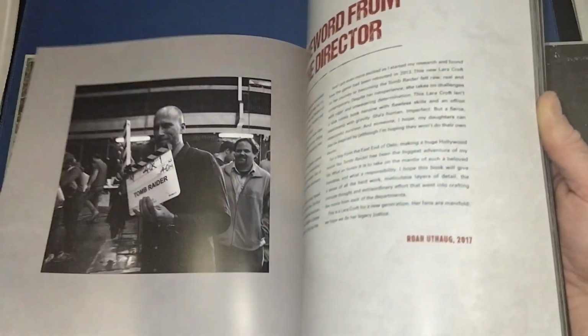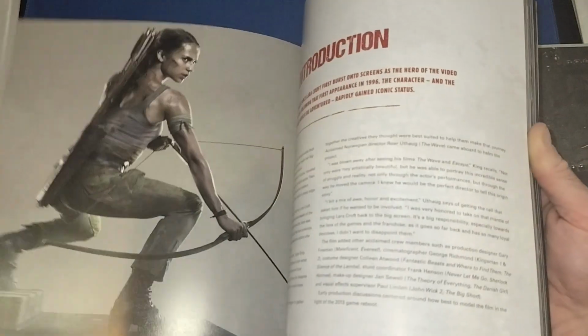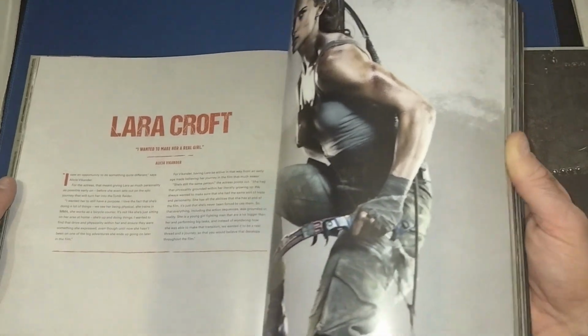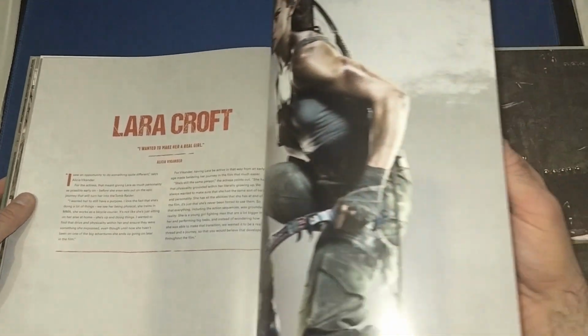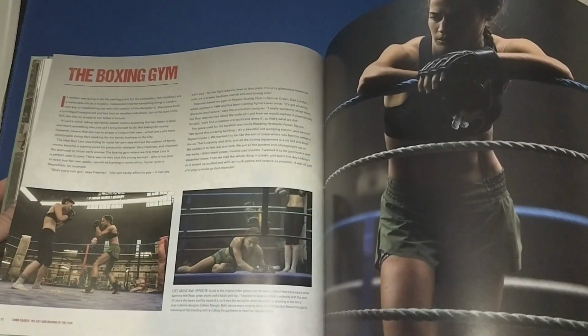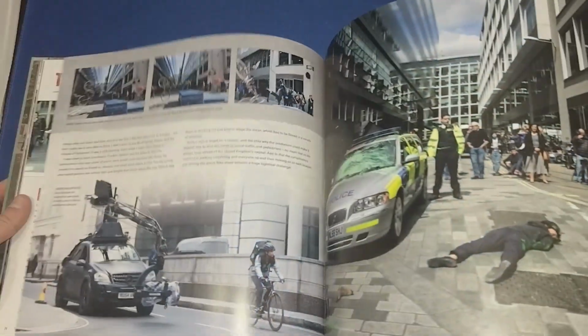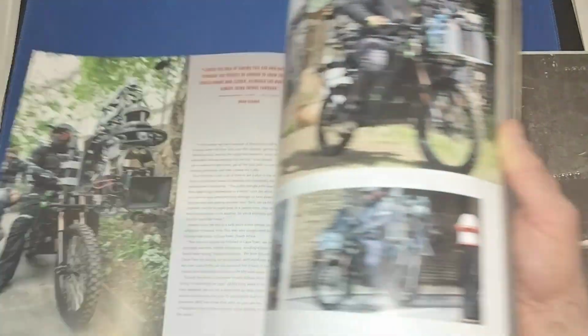So yeah, pretty good film this is, to be honest. I actually didn't mind this. I thought it was pretty good action based. It had some good action scenes. But if you haven't played the remake game, I recommend giving it a play. It is a really good game. So yeah, definitely recommend playing that.